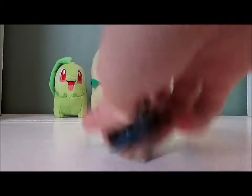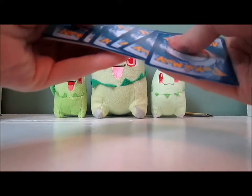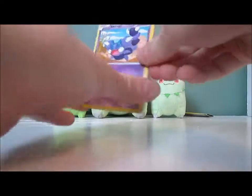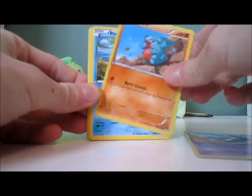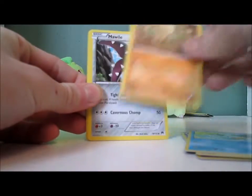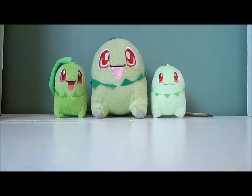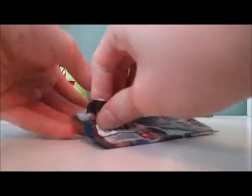The first pack in the previous booster box, I got 2 ultra rares. Let's see if that happens this time. Okay, so we have a Skorupi, Gible, Psyduck, Furfrou, Ducklett, Sudowoodo, Mawile, Nuzleaf, Rattata Reverse, and Ferrothorn. Those are the kind of packs I do not like. Let's actually try to get something nice.